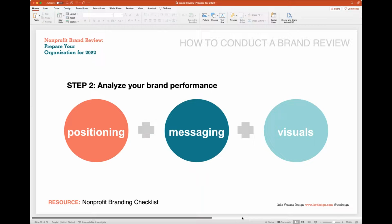So like I said, some things might just jump out at you. You might realize, wow, we're using different colors on our website than we are in our marketing brochure. Or you might start to notice, oh, we have 5 different versions of our logo. This is something that happens quite often, because sometimes nonprofits will work with a different designer or a different marketing agency, and then you end up with all these different variations, and over the years different iterations.